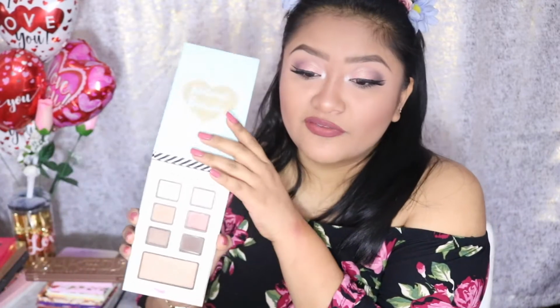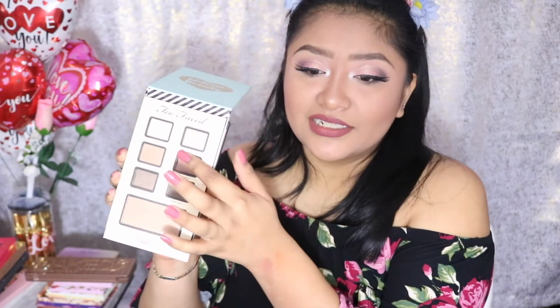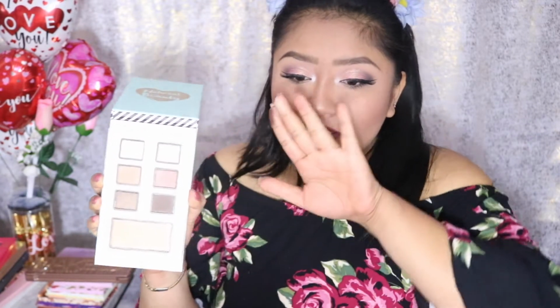So, yeah, this is the new Too Faced holiday collection that came out. This one was the Ulta exclusive one, I believe. This one really gave me a lot of last year vibes, like 2016 holiday collection vibes. But what I do have to say is I actually prefer last year's. 2017 was pretty, but I feel like last year's had more shimmers, more glittery shades, and that's personally what I like. If you like more of those shiny metallic colors, then this one's for you, because this one doesn't really have those chunky glitters that Too Faced tends to do, which I actually love.